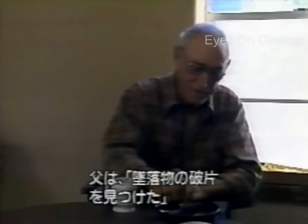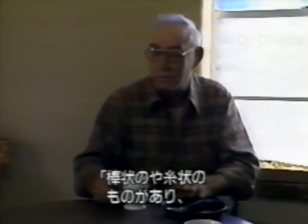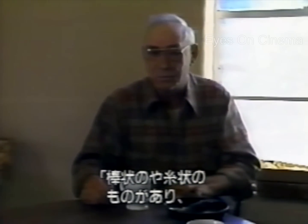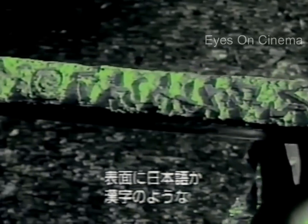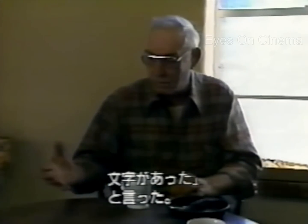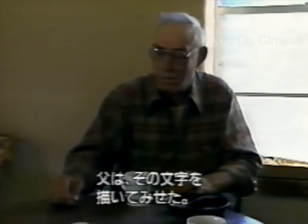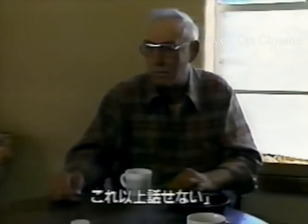what he'd got into, and he says, I found a bunch of trash. And so he went on to tell me it was a bunch of sticks, and twine string, he says. And he said on some of these sticks, why, there was Japanese or Chinese figures, you know. And of course he couldn't even start to show me what it was like. And I kept asking him questions, and he said, well, I told the Air Force I wouldn't tell anybody. He said, you're probably better off without knowing.